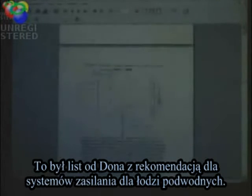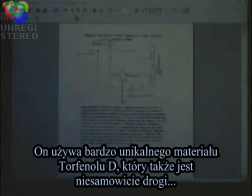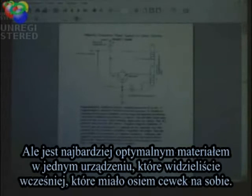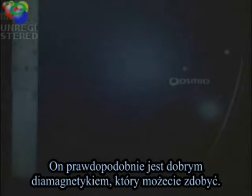That was a letter from Don recommending a submarine power system. It uses a very unique material called Terfenol D, which is extremely expensive, but the most optimum material. That one device that you looked at earlier that had the eight coils on it. It's probably as good a diamagnetic as you can obtain.